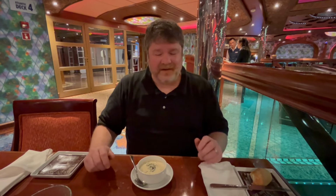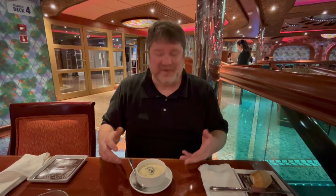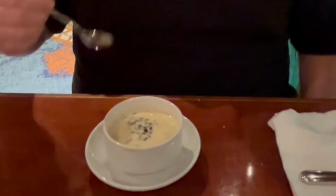All right, we are here at main dining on the Carnival Conquest. This is our first taste of main dining on this cruise. I'm super excited to check it out. This is some wild rice, Gruyere, and chicken soup. Here we go.